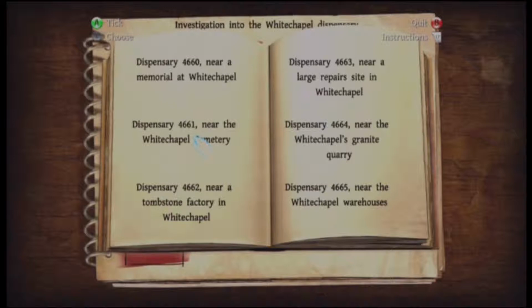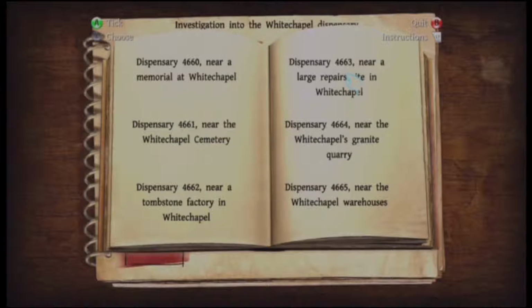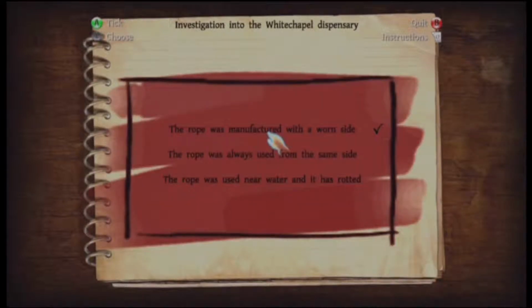Alright, near Memorial Dispensary 661. Near Tombstone Factory. Near Cemetery. Warehouse. Granite Quarry. I am missing some information right there. Okay, so we need to make the right... Okay. Got it. The rope is worn on only one side.